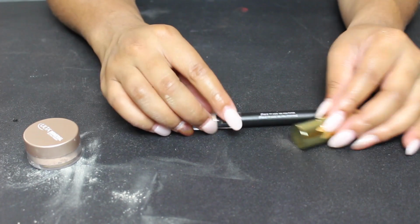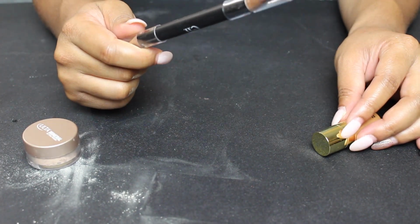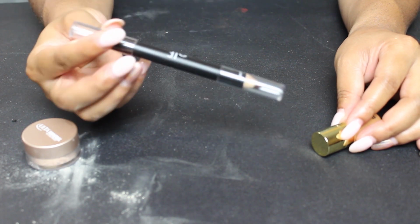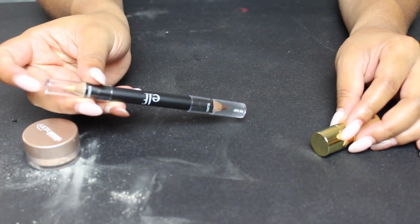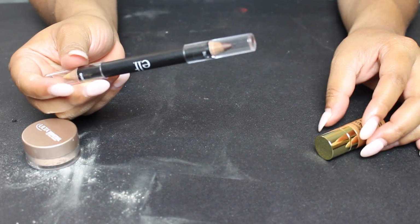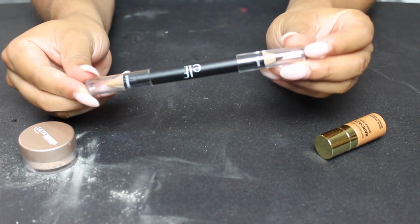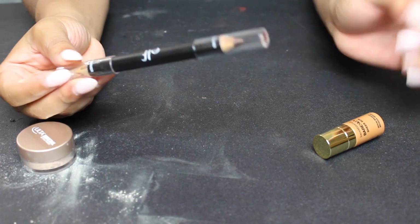So that's that. This is the e.l.f. Shimmer. What is this? Shimmer and matte stick. So there's a shimmer side, which looks like it's a highlighter, and then a matte looks like it's a contour pencil, and just something again that I just never got around to using.